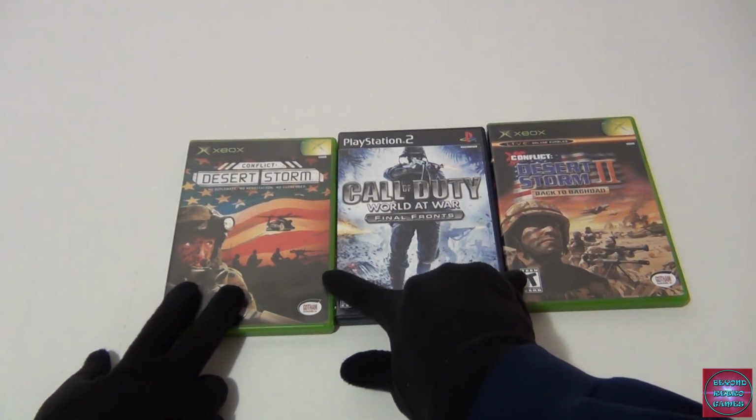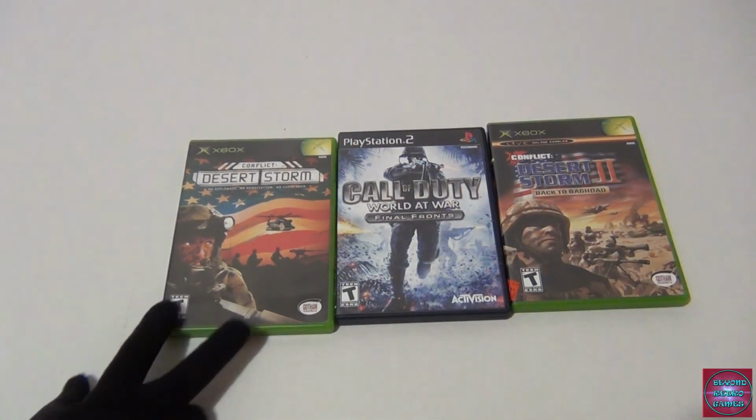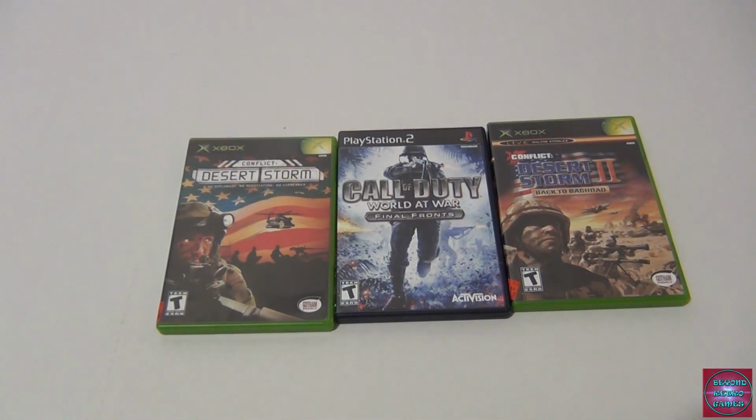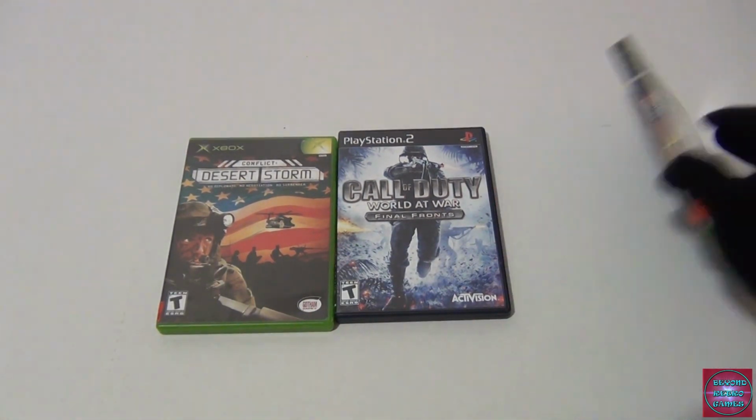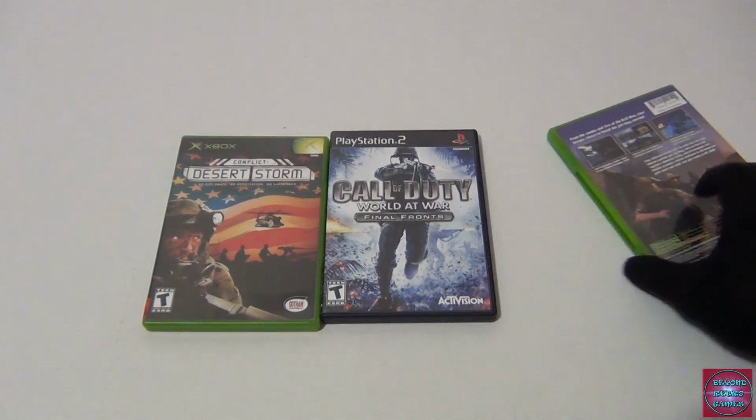I've never played these 2 games right here, Desert Storm, and actually these 2. Yeah, the Desert Storm series. I have no idea what they are. I mean, of course they're first-person shooters, but I'm not expecting much. I'll probably play them for like 5 minutes and put them down. But they were on sale.